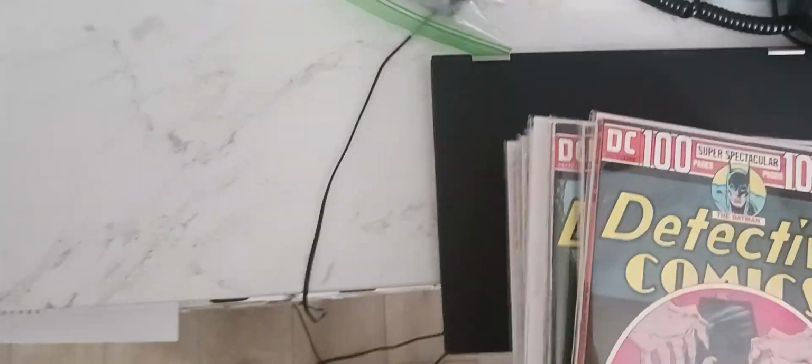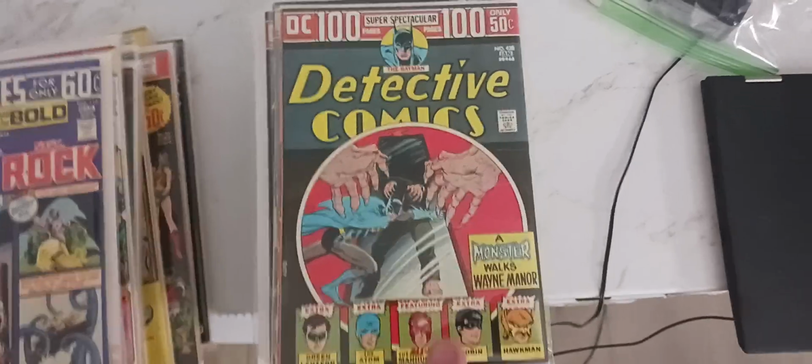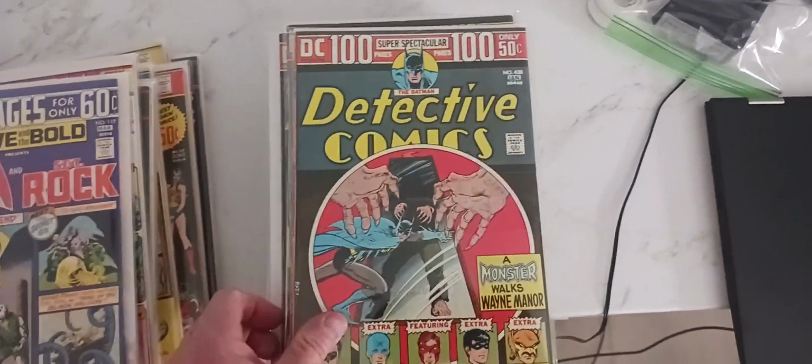Then we bring this next stack over. I'm just going to break this out in probably a couple parts. Do one today. Detective Comics. I have all the 100 pages for the Detective Comics. Starting with 438.